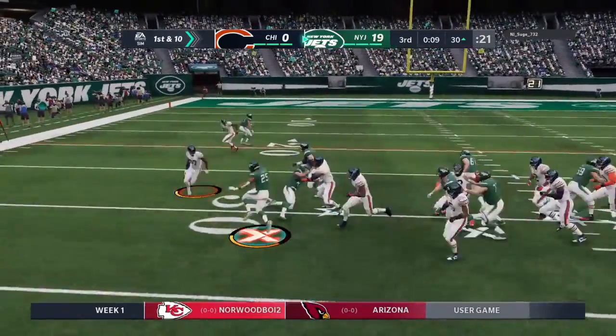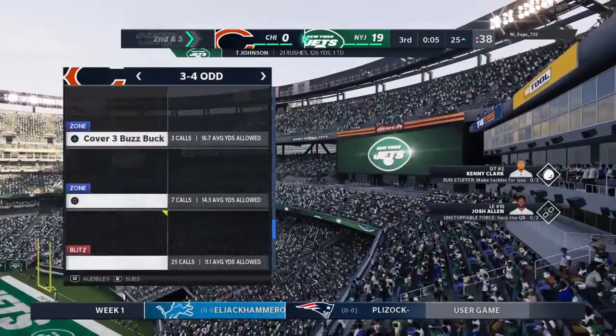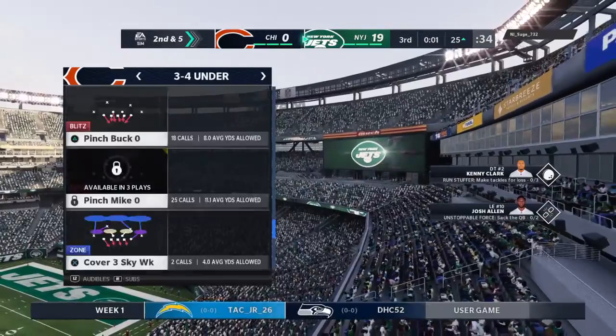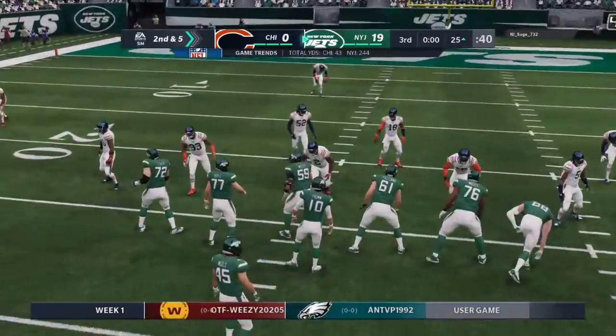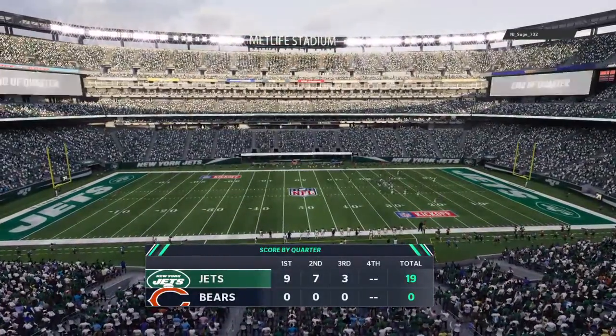On the ground, this is Johnson. 5 yards is the tally on 1st down. That brings up 2nd and 5 at the 25-yard line. We are through 3 quarters here on NFL Kickoff Weekend.